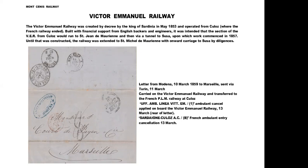Now, the next important part of this story was the extension of the railway. Because Sardinia was not part of France, this part of what we know of as France now, of course, was part of Sardinia. And so the Italians started building this railway from 1853, operating from Colonies, where the French railway ended.